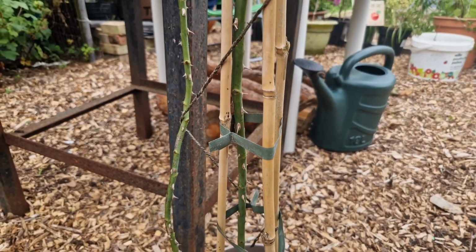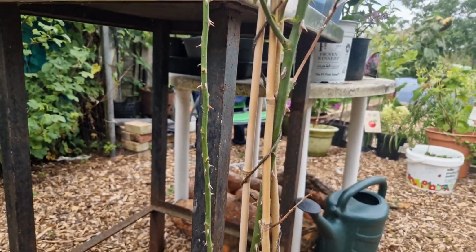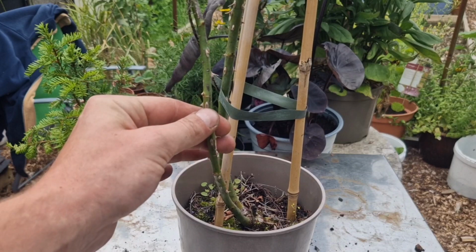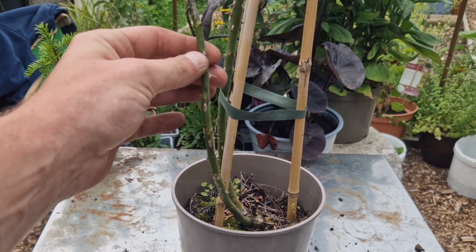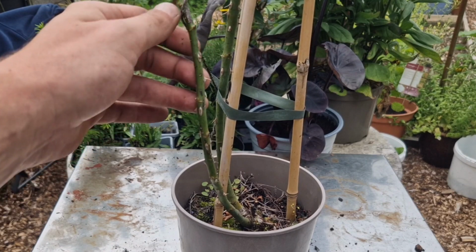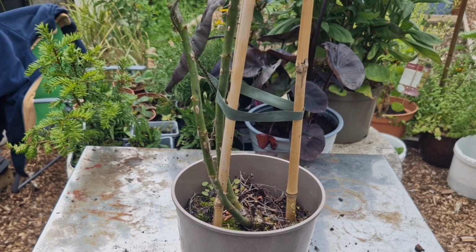One we're going to take off for cutting and the other one we're going to leave on and see if we can create that lollipop tree shape. This is the perfect stem for taking cuttings from because it is about a pencil size in width, which is exactly what you're looking for, and we want about 10 inches. So it's probably about 25, so we should be able to get at least 2 plants from this.